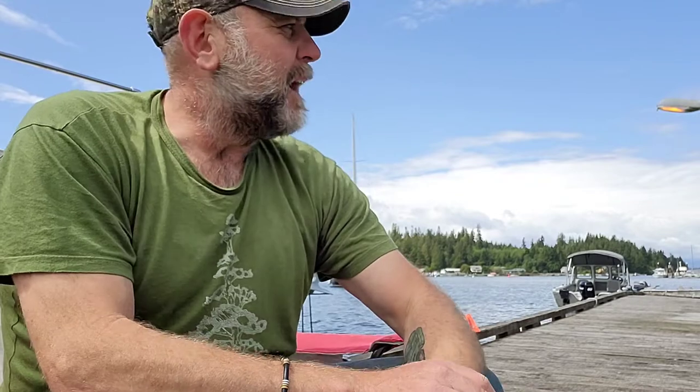Well, Captain Ron did a little fishing on his own. And when we come back in, I feel great. We pulled a crab trap. We got one good legal size crab.